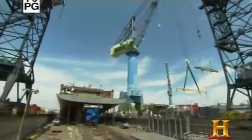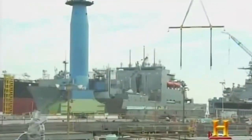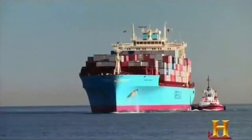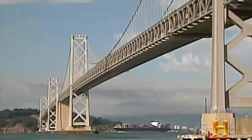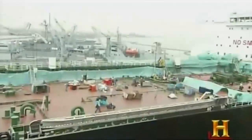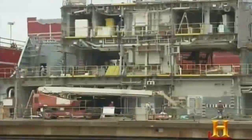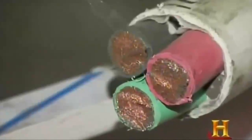San Diego, California. NASSCO, the National Steel and Shipbuilding Company, has delivered over 110 ships to the world's fleets during the last four decades. It's here where all manner of huge ships take shape, from oil tankers to container ships. And they all require copper, hundreds of tons of copper.